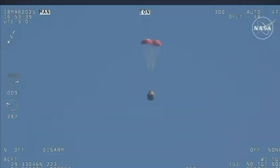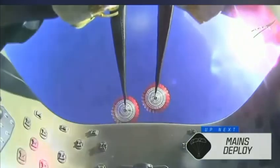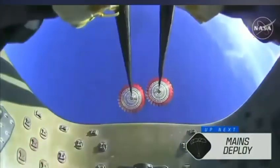Next up, we'll stand by for the main deployment of the parachutes. The mains are quite a bit larger. You'll be able to notice the difference on your screen once they deploy, and they continue to ensure that the Dragon spacecraft slows down even further. As we mentioned, Freedom will be traveling 16 miles per hour when it splashes down off the coast of Tallahassee, Florida, here at 2:57 p.m. Pacific time this afternoon. And there we go.